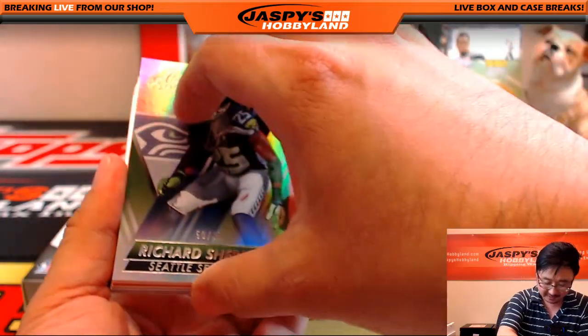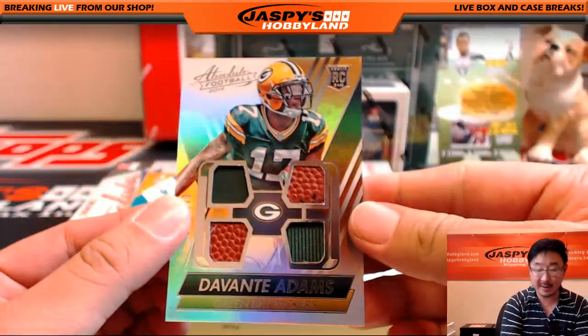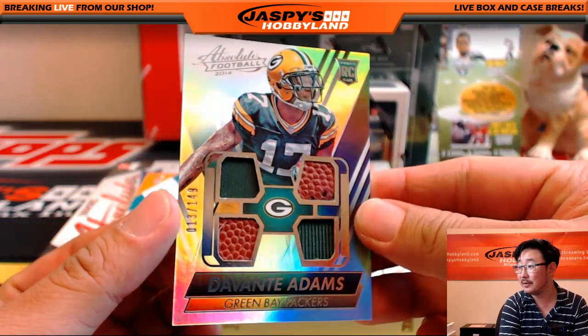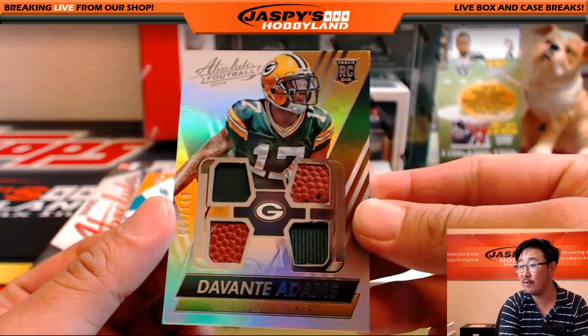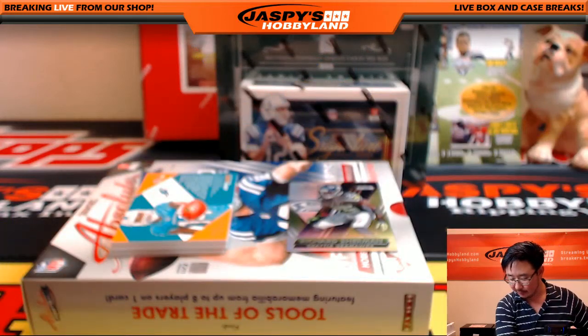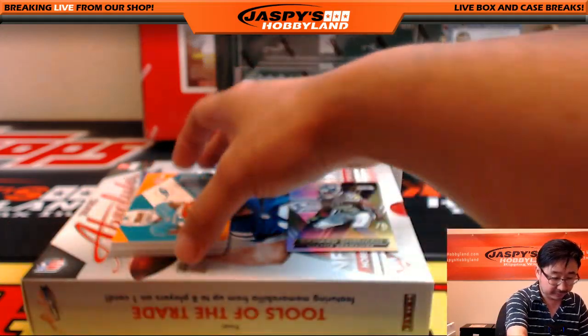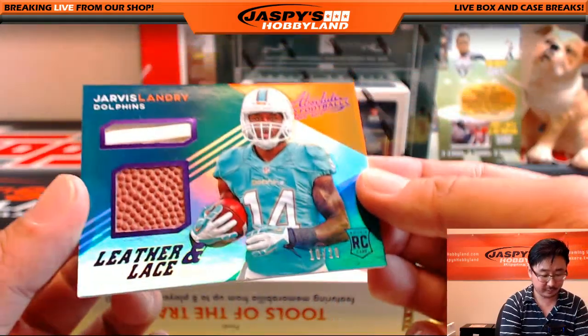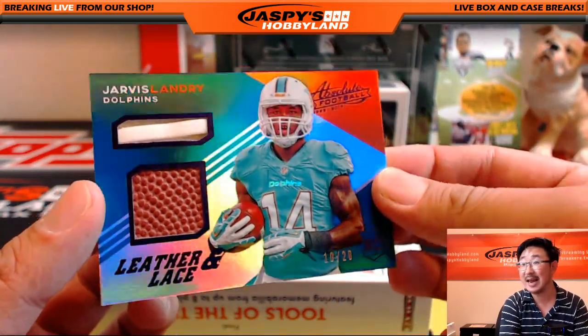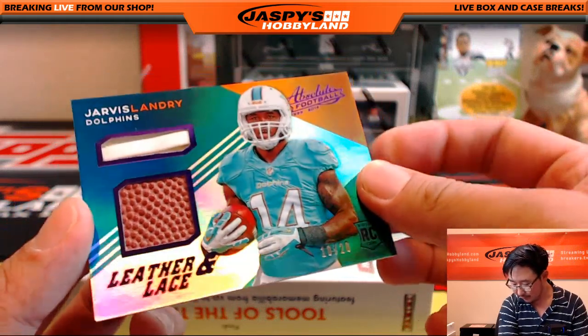It'll never get old to me. Will with the Seahawks. We got Devontae Parker. Nice quad relic. 13 out of 149. It's a nice one for the Packers, going out to Carla. Got a Dolphin. Nice. Leather and Lace. 10 out of 20. These look nice. Dolphins, Gavin.